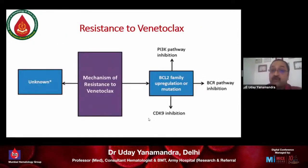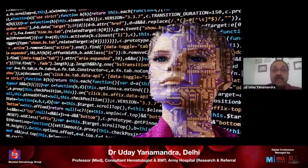Now, venetoclax is not God's own product. It can also have resistance, and in case of resistance, there is an option of using idelalisib or CDK9 inhibitors or ibrutinib if not used previously. So this is your condition after listening to venetoclax for the last two symposia.